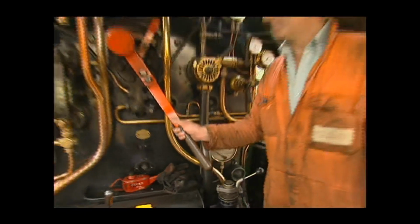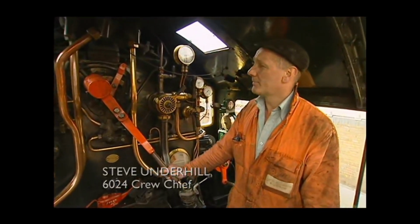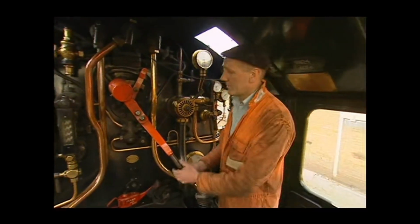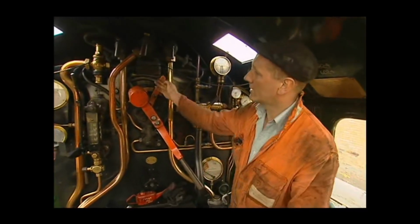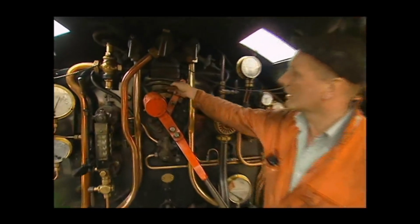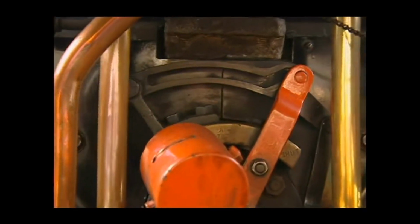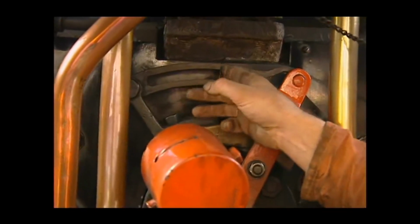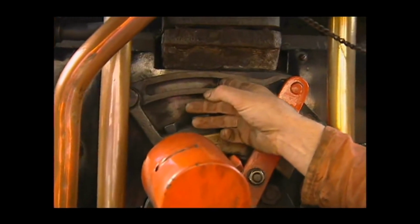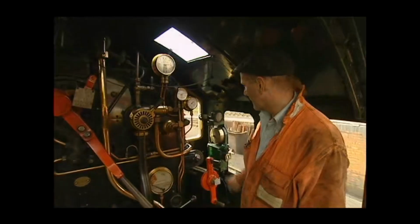This is your regulator. This is basically to start the locomotive away. To start the engine away, you pull the regulator up towards you and away across this bridge here. You've got first and second valve on a regulator. First valve would be up to about here on the quadrant. Second valve is when it goes all the way over, fully open.